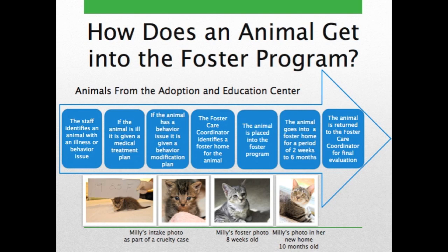Most of the animals that come into the foster program and need foster care do come in through the county shelter. But sometimes we do have animals who are already in the adoption and education center that need to go into foster care. Usually what happens is the staff in the adoption center will identify that an animal is either sick, has a behavior issue, or might need a vacation.